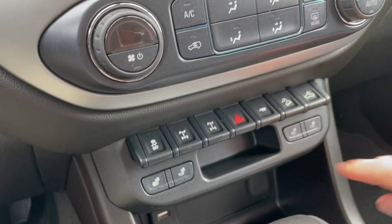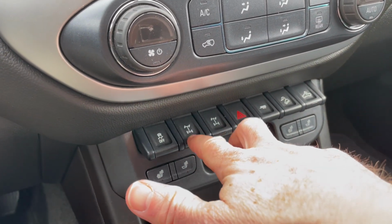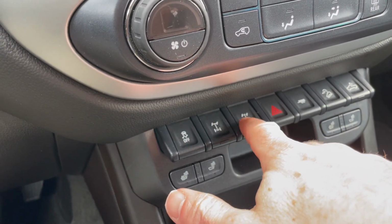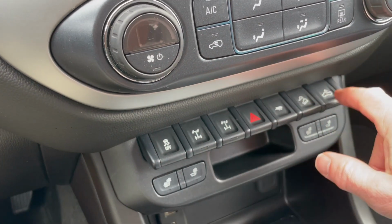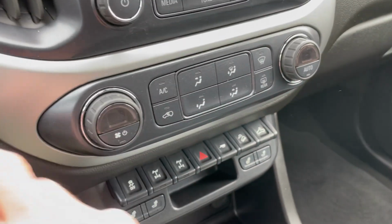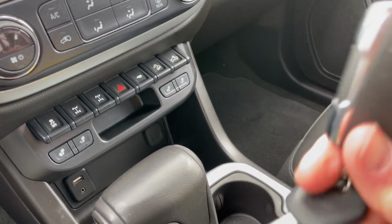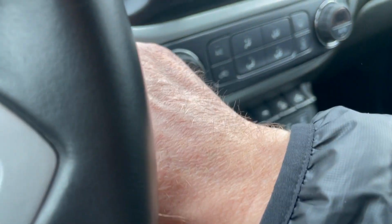There's your controls for your heated leather seats. Somebody that knows more about off-roading than myself, you've got lockers in the front and the rear, and you can control those in an off-roading type situation. Hill descent control, there's your rear cargo light. Got both key fobs. This has remote start.